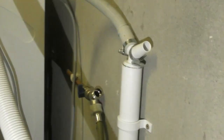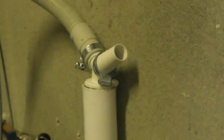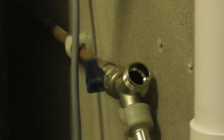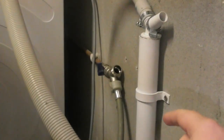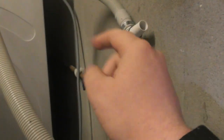But as you can see, there's a difference now. The double connector has been put in, and the hose pipe is being put there. That's the hose pipe for when the machine drains out the water. It comes out from there and then just drains into the water.